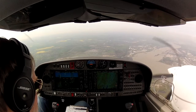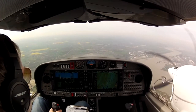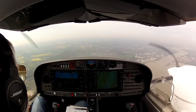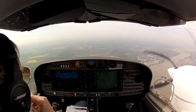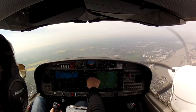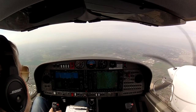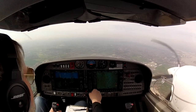22 Romeo, descend to altitude 3,000 feet, QNH 1018, latest weather is Yankee. Down to 3,000 feet, 1018, we descend to Yankee, 22 Romeo. Sierra India Romeo, turn right, heading 265 degrees. Right, 265 degrees, Sierra India Romeo. Sierra India Romeo, descend to altitude 1,800 feet, range 10 miles. Descend 1,800 feet, Sierra India Romeo.